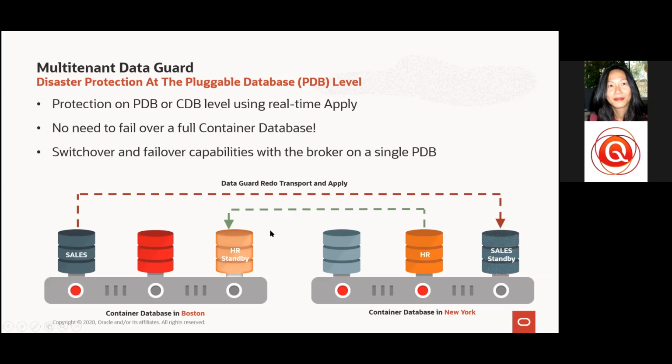In our initial release, you will have to do some of the switchover, failover somewhat manually, but we're going to be adding more support for this to do the automation, the kind of automation that you would expect from this configuration. So the other thing that some of our customers have asked us for this kind of feature is for upgrades, so that you don't have to do the upgrade for a complete set of PDBs within a CDB, but you can look at this as a way for your upgrade strategy and make it more granular. Okay, so that's multi-tenant Data Guard. You might also hear it referred to as per PDB standby.